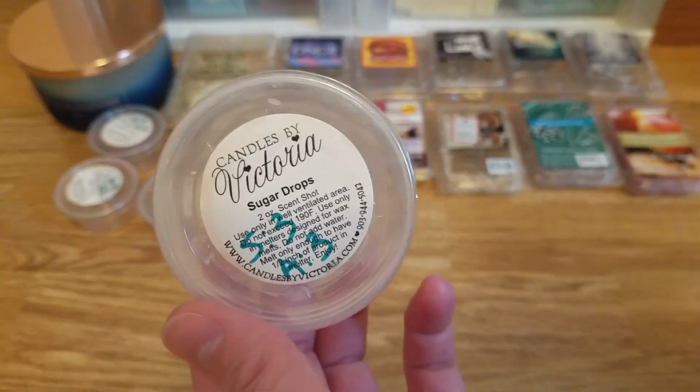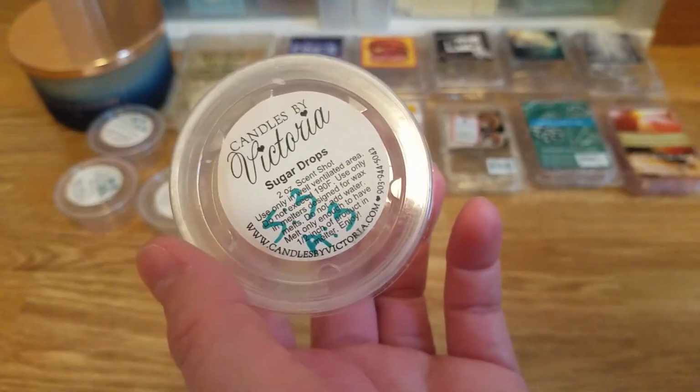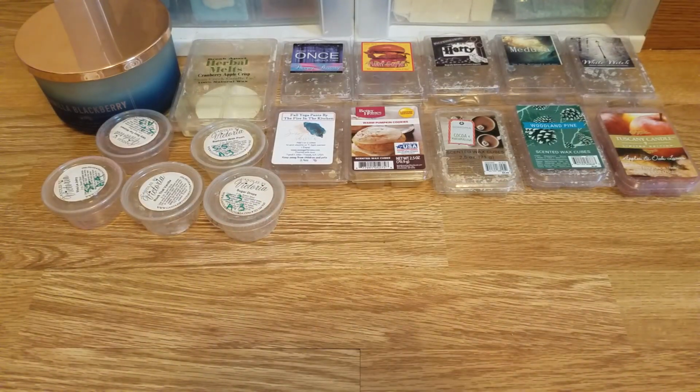Sugar Drops. This also smells like a Lush scent. This kind of has a Play-Doh-y, artificial, plasticky scent to it, but it's kind of like a sugary vanilla. That's the best way I could describe it. The strength was a 3. The appeal is a 3. I like the scent, but yeah, it gave a decent throw, but it has this plasticky scent to it.